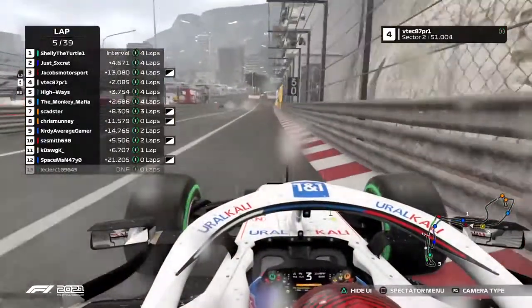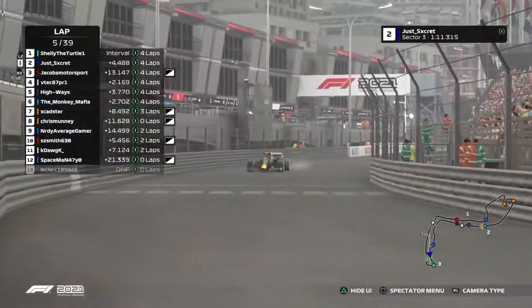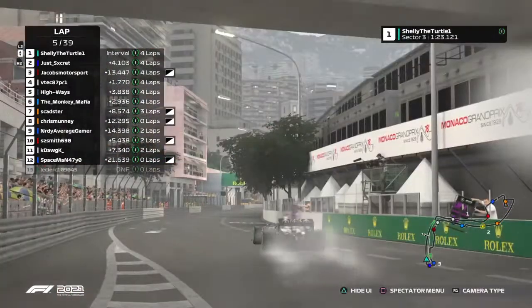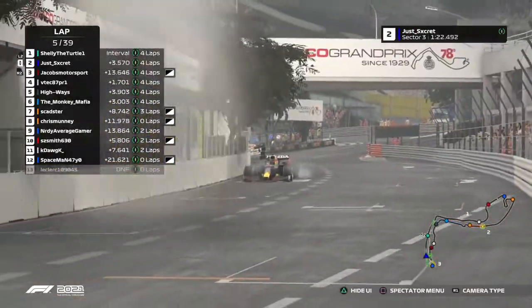good pace tonight. JKeSport as well, running a good race in second. He's also started to close the gap down to Shelly ahead quite significantly this lap, actually. Trying to see if Shelly has any damage. Does not seem like it, but Secret has gotten that gap within 4 seconds.